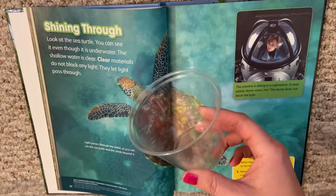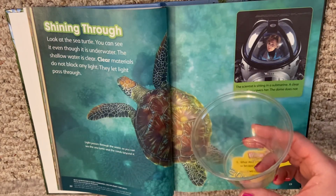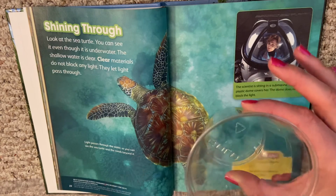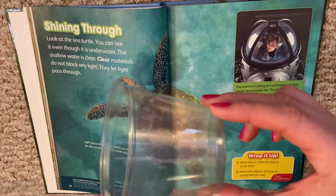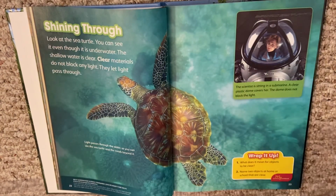There's a little bit of glare from the video and the light, but you can see through it, okay? The bottom, there's a little bit of writing, so it's not exactly clear at the bottom because we have this writing, okay? But our sides are clear. If I put this up to my eyeball, I'd be able to see right through it. So we have clear plastic too. All right, so think about what other things that you have at your home that are clear, that lets the light pass all the way through it.